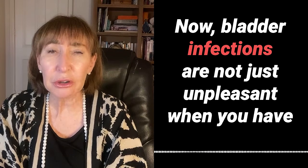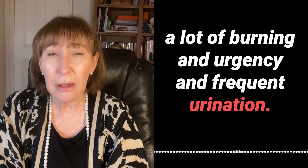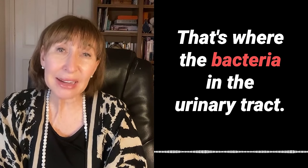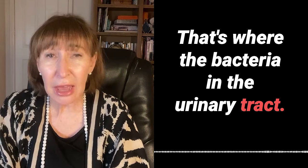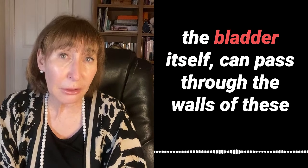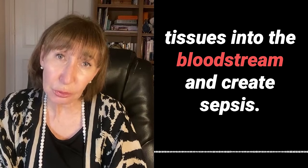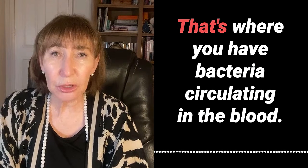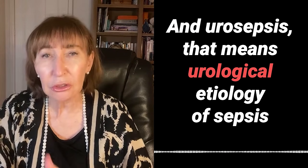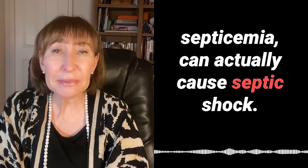Now, bladder infections are not just unpleasant when you have a lot of burning and urgency and frequent urination. They're actually risky. Women can get urosepsis. That's where the bacteria in the urinary tract, whether through the urethra, rising up to the kidneys, or even from the bladder itself, can pass through the walls of these tissues into the bloodstream and create sepsis. That's where you have bacteria circulating in the blood. And urosepsis, that means urological etiology of sepsis, septicemia, can actually cause septic shock.